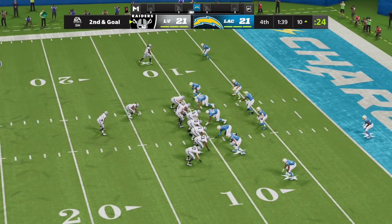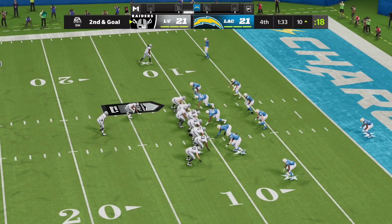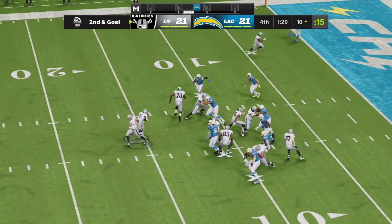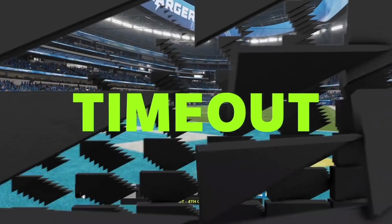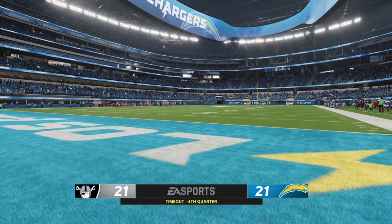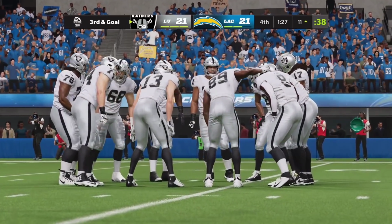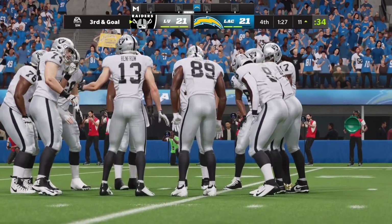Moved back to the 10. They'll try on 2nd and goal here. Once again, it's Jacobs. And this time they were ready for him as they'll stop him right at the line of scrimmage. The Chargers going to signal for the first of their timeouts as they'll get it with just under 90 seconds remaining.